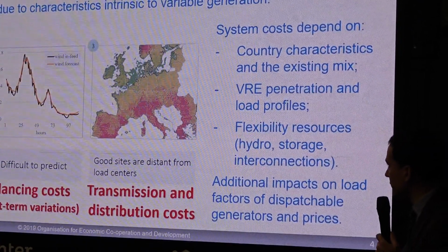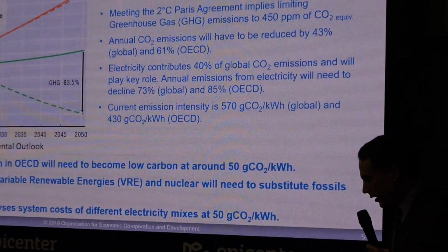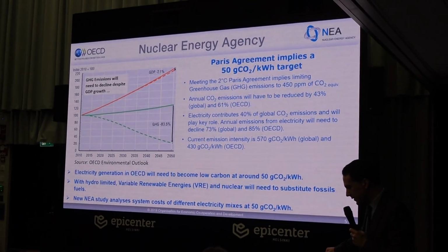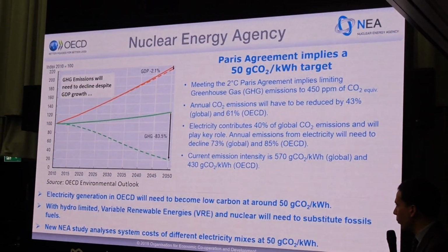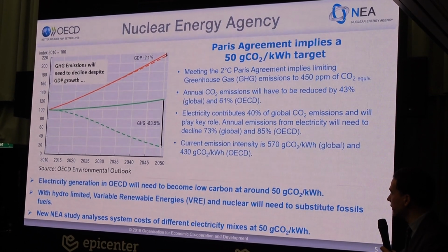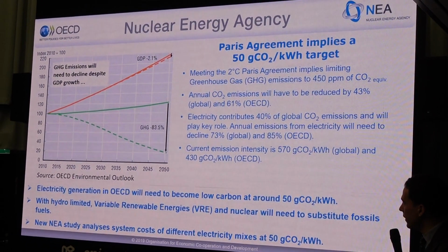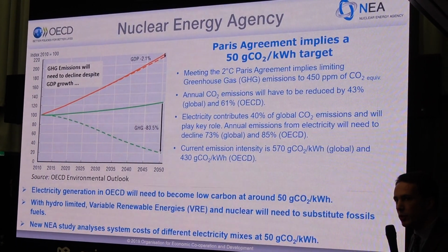Next slide. Yes, thank you. So we're going to assess this system cost. We're going to build different scenarios, but we're going to build them under one common constraint, that is to be on a trajectory that is compatible with our commitment under the Paris Agreement.